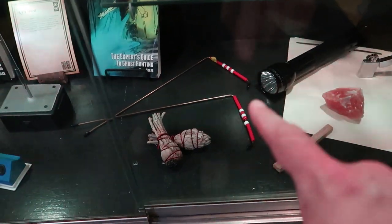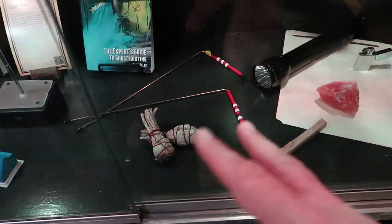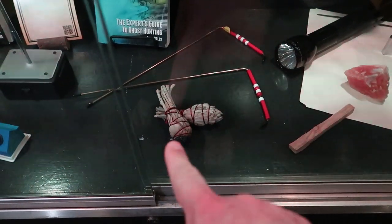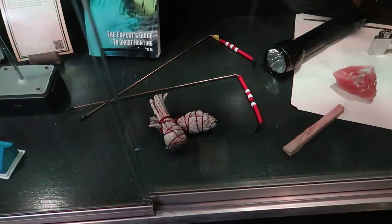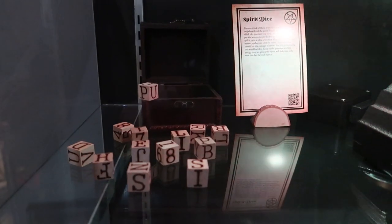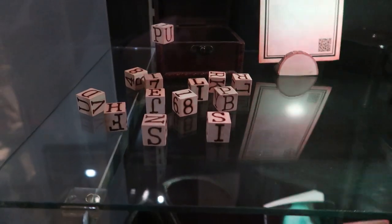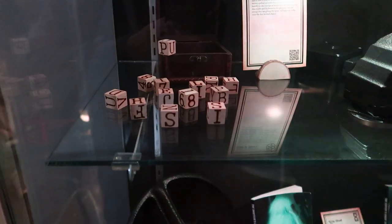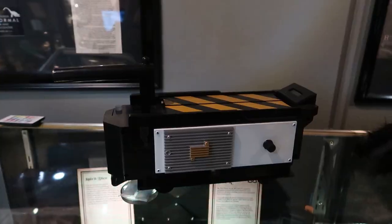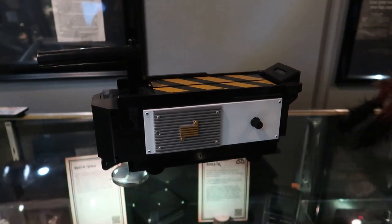These are dowsing rods. And you hold these out in front of you, and the spirits communicate by crossing the rods. And I guess sage right there will actually help remove bad spirits from a designated area by burning it. And spirit dice, I guess you roll these, and the spirit can communicate by giving you different letter combinations to possibly spell out words. And of course a ghost trap, which is used to imprison the ghosts once you communicate with them.